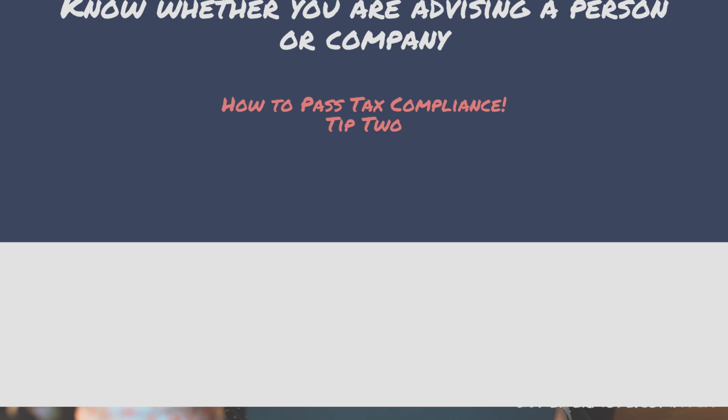My second piece of advice when it comes to doing well in the tax compliance exam is, when you're answering exam questions, to make sure you're clear on whether you're advising an individual or a company. Before you put pen to paper and start answering a question in the tax compliance exam, make sure you're 100% clear on whether your client, the person or institution you're advising, is an individual, i.e. a human being, or a company like Amazon, Apple, etc.